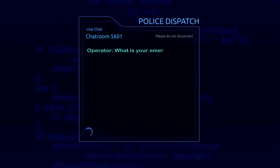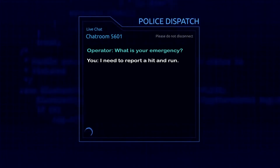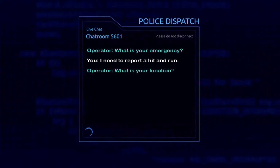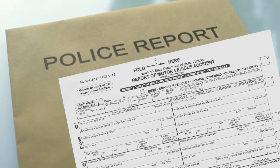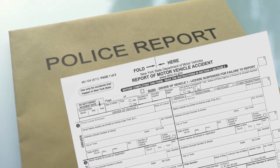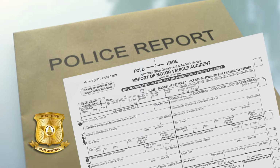After calling the police and describing the situation, she was told that it would take a few hours for officers to reach her and write up a report. It's important to get an official police report in this instance versus only submitting an MV-104 form. Given that a hit and run is a crime, police reports are often the foundational document for any hit and run-based insurance claim.